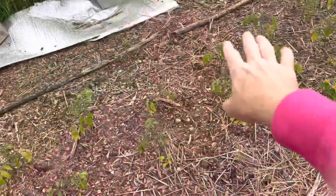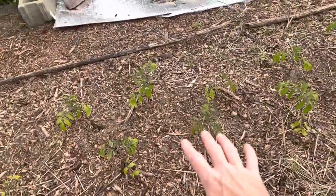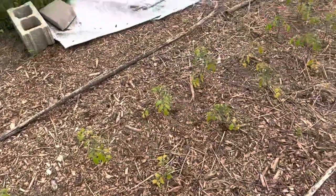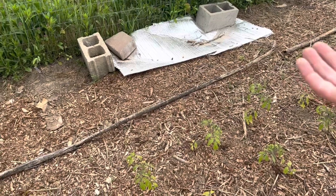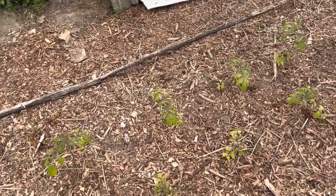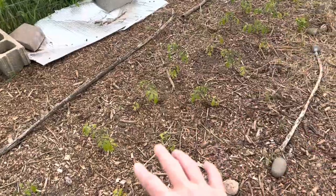So like I said, I've got leeks over here and bunching onions here. And those aren't really technically herbs, but you obviously use them in your kitchen for flavor. So I love that I have them planted here with my tomatoes. They're going to release a nice pungent scent, which will help deter some pests. And they don't take up much space in the ground next to these very heavy feeding tomatoes.